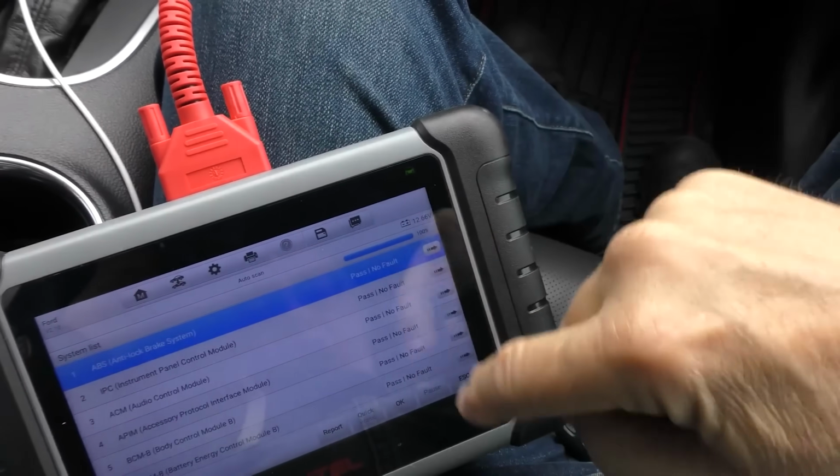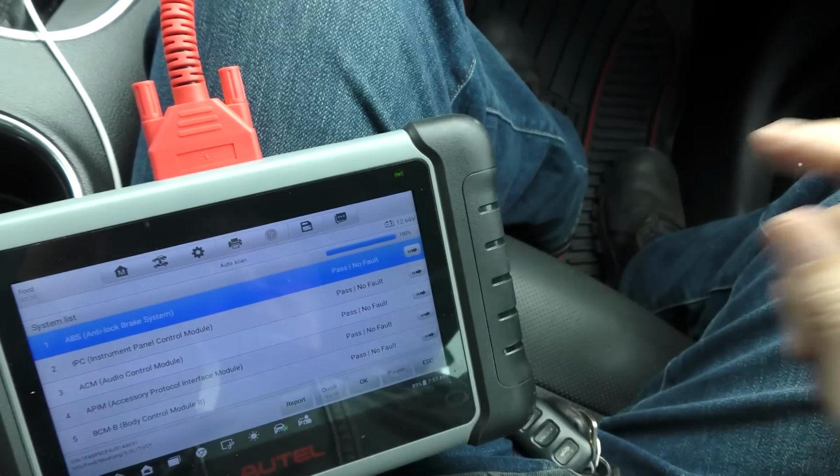None of the codes came back. It's all green. Well, blue in this case. So they were just minor codes we don't give a crap about.